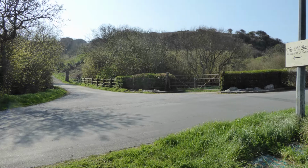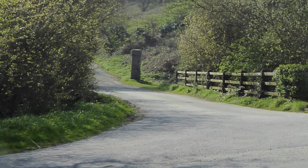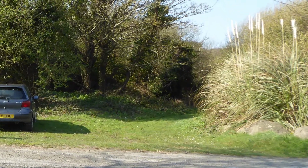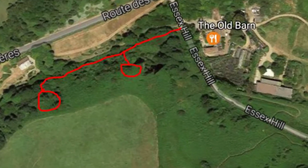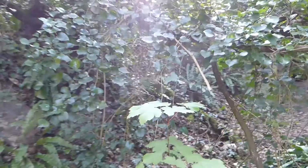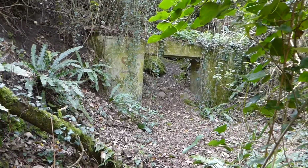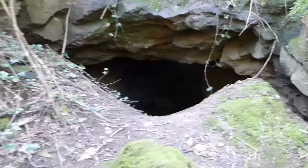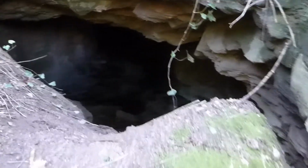To find it, look for the old barn sign and head up the grass track. I marked up this map to show where the hidden entrances are. The approach to the entrance is through thick undergrowth. Since the end of the war, over 70 years ago, soil has washed down from the rock face, partially blocking it. First, I want to see what I'm getting into.